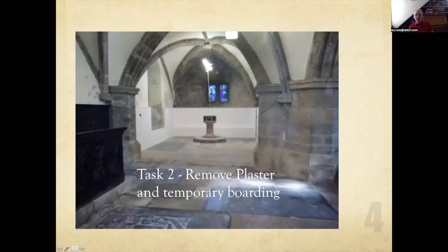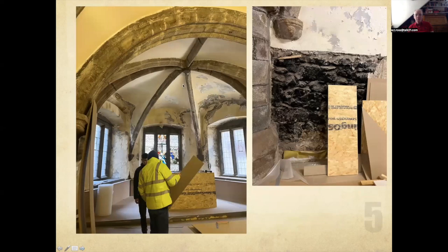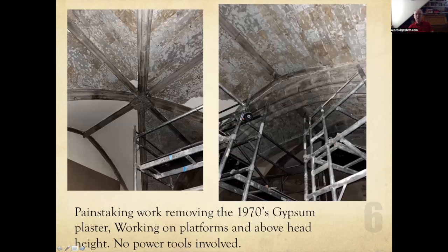And we are removing this temporary boarding, and this temporary boarding will be replaced by some wooden carved panels that we'll see later in the presentation. And this shows more of the gypsum plaster that needs to be removed, and once that's taken back to the stone, we will replace it with lime plaster. This is the pillar that the witch's ring is attached to, and this is some of the stonework that was behind that temporary boarding that was shown in the previous slide. So you can see that a lot of that plaster work has been removed, and we're back to the stones that form the vaults.